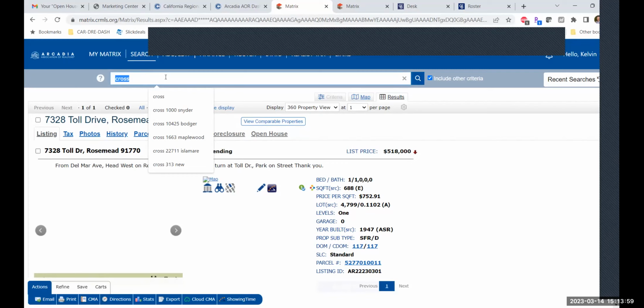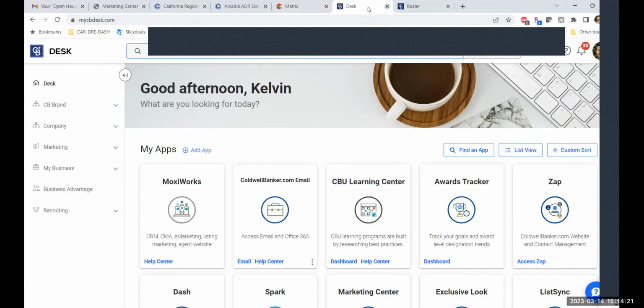So the seller in the White Mare, he doesn't want to sell property anymore. They moved back. Oh, I see. They don't want to lower the price. Nope. Ah, too bad.